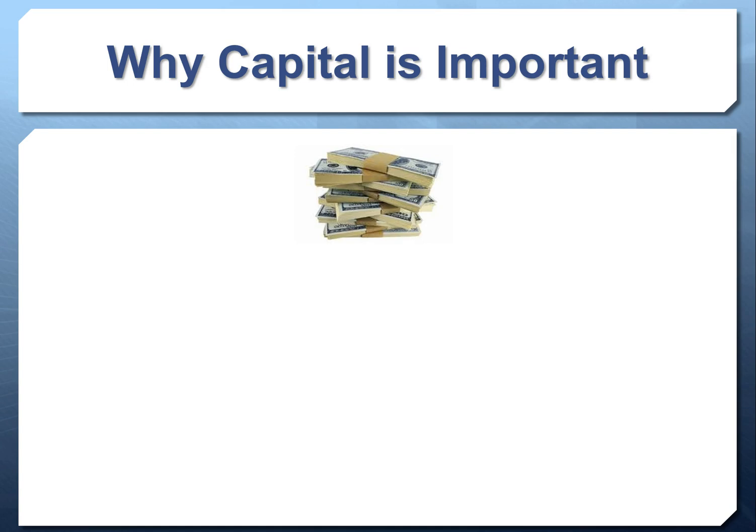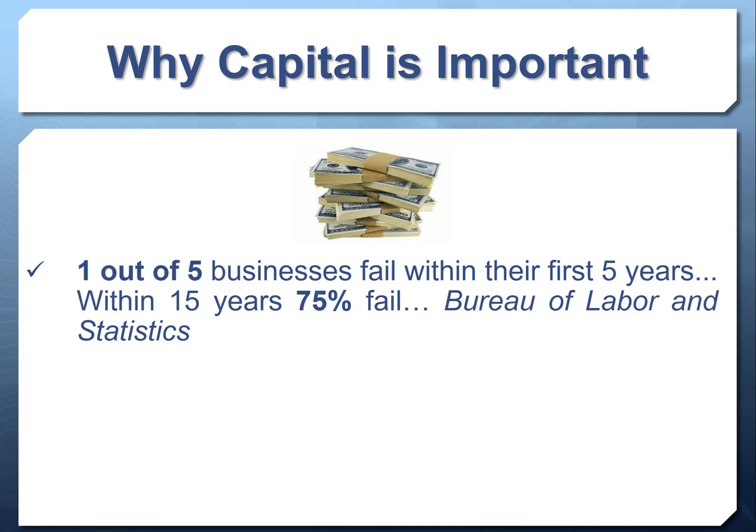So why is money important? Why is capital important to a business? Well, all the statistics are the same. They show that the majority of small businesses in this country do fail. Now, per the Bureau of Labor Statistics, 1 out of 5 businesses fail within their first 5 years of operation, and within 15 years, 75% fail.